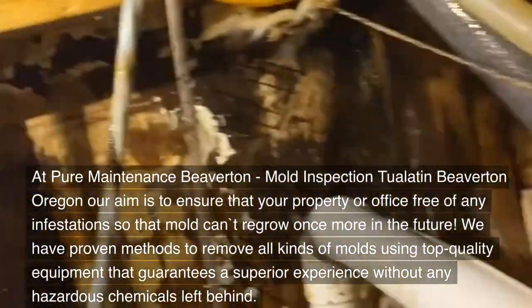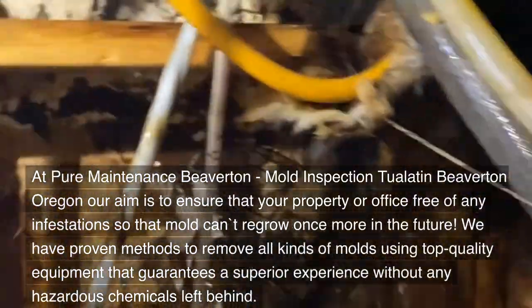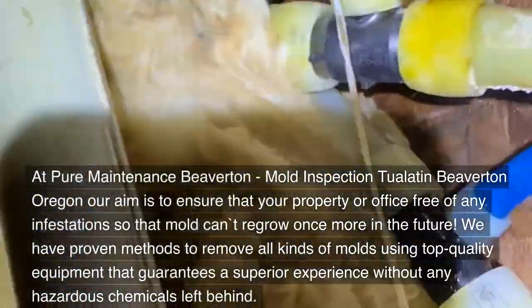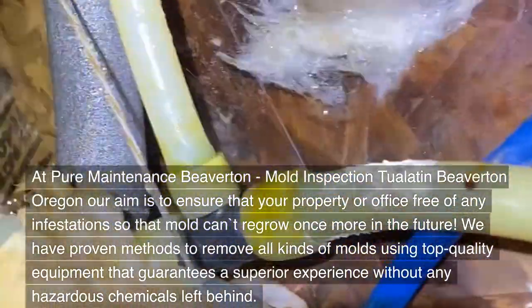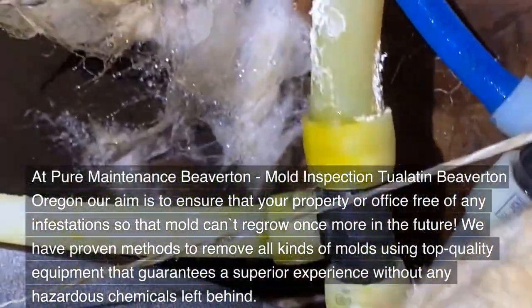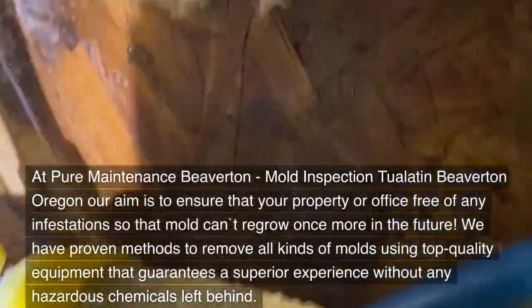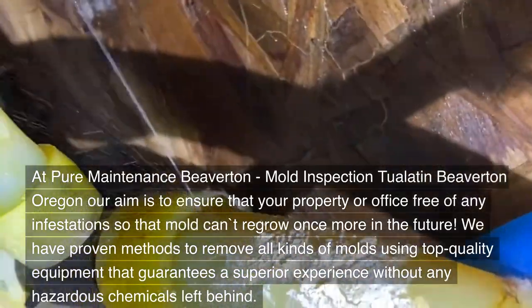At Pure Maintenance Beaverton, Mold Inspection Tualatin Beaverton, Oregon, our aim is to ensure that your property or office is free of any infestation so that mold can't regrow in the future. We have proven methods to remove all kinds of molds using top quality equipment that guarantees a superior experience without any hazardous chemicals left behind.